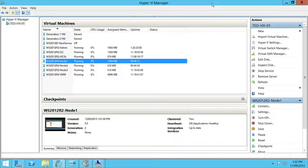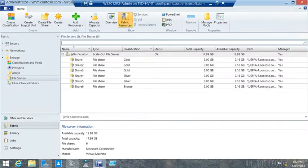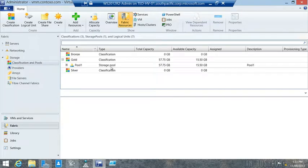The next thing I want to show you is the way that we can now manage this all through VMM. We have the ability now, at the fabric layer, to bring storage under management. What this means is that if you go down to the fabric layer in VMM, we can set our different classification pools. We can create storage pools from here.